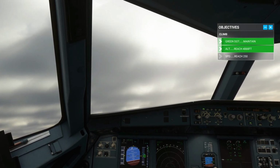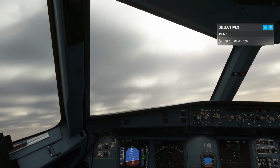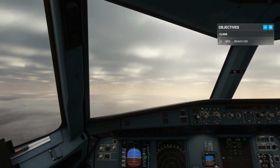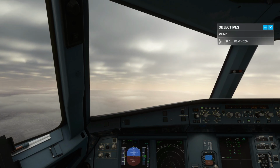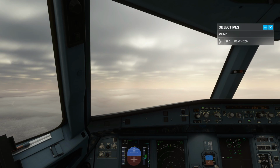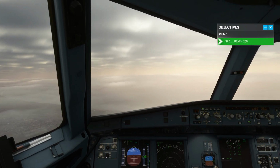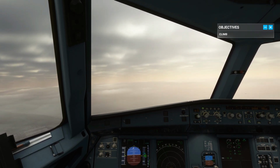Great job. Maintain 4,000 feet and accelerate to 250 knots. Try to maintain 4,000 feet. Well done. It's an exercise in coordination and prioritization. You did great.